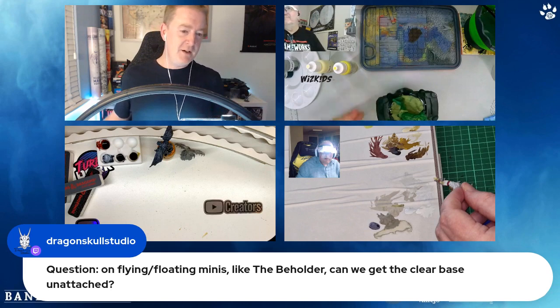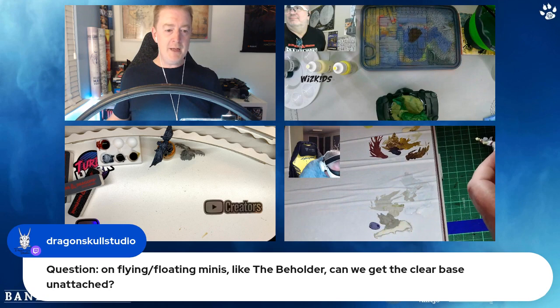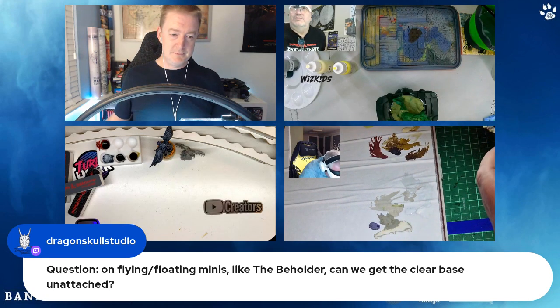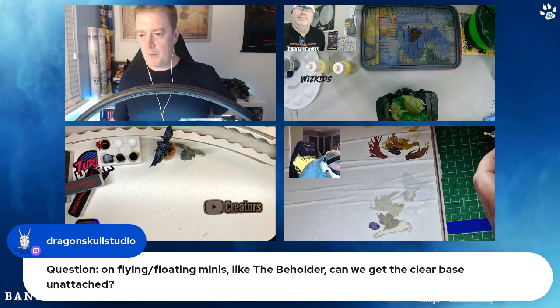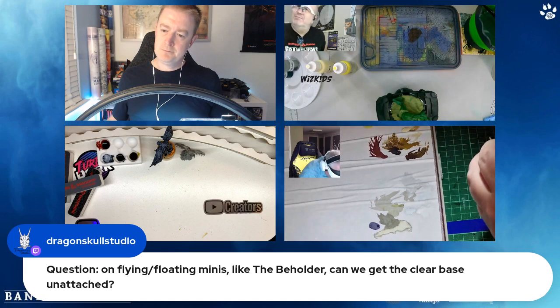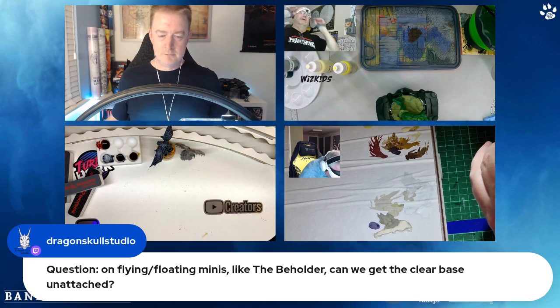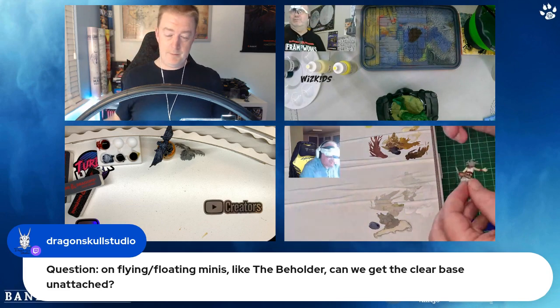Dragon Skull Studio says, on flying or floating minis like the Beholder, can we get the clear base unattached? Like sold separately, or like when it comes in the package, it's not attached? Sold separately. Why? I mean, I suppose, but as for just not attached in the package, it certainly doesn't come that way in the Frameworks version. You have to attach Frameworks.